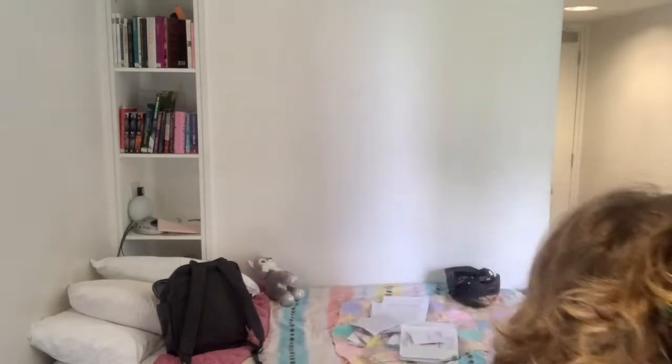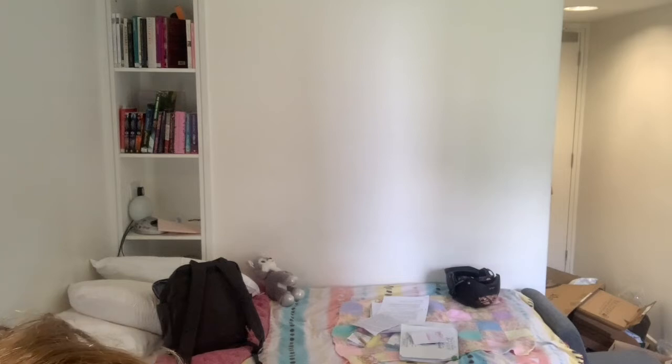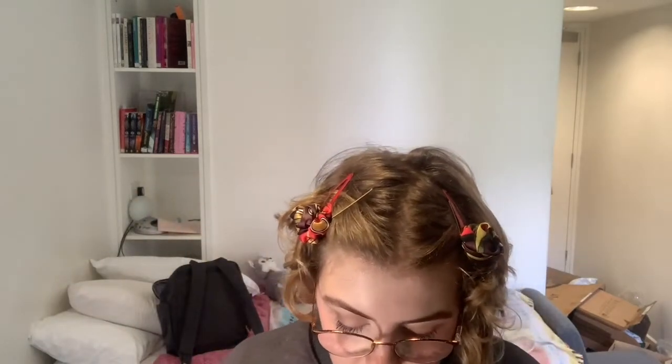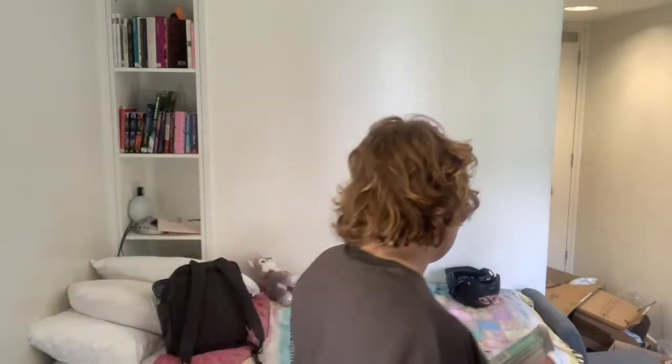Got this keyboard and mouse, which is really useful actually. I recommend it for any English students to have your own keyboard and mouse, at least English students with ADHD. Okay, I've got some medication. It's not even medication, it's just painkillers, paracetamol. Oh, hello. And some indigestion tablets.